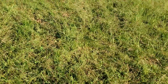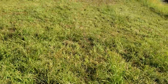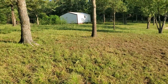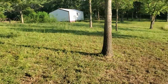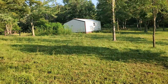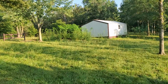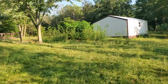I zeroed in on it from a distance the other evening. There's a black locust tree over here that we cut down. It was going to fall into this shed, and so we cut it down last fall, and I don't think we painted the stump, as you can tell. But look what happened. That was a forest. You couldn't see through it. And the cattle came in here. Now, they didn't get into the meat of it. They sure worked on the edges.